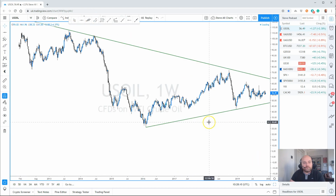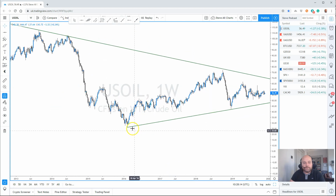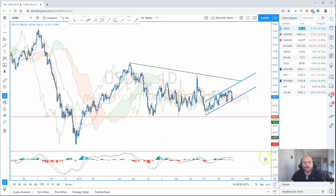crude oil, we're in this triangle formation and have been for a while. We see this correction higher from the swing low of February 2016, and we'll drill down to the daily chart to give a little bit more color on what's going on in the recent past. So we've got a descending triangle formation. We've got the support coming in around about the $50.60 to 75 level.